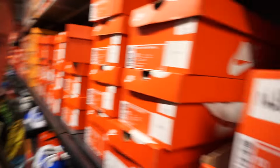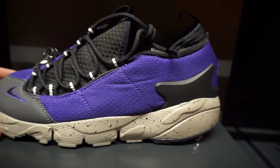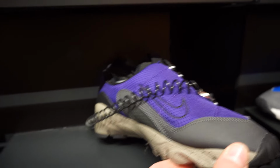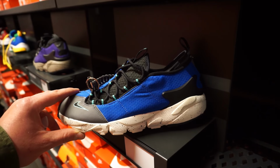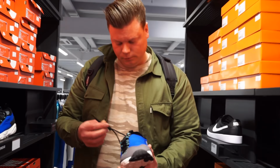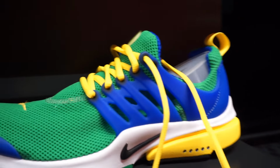I like those, the purple ones. These are awesome. Hey, looks like the Air Max Zero part on the heel. I like these. I don't know. And these? Shall I try them on? What do you have? Oh, space shoes. Okay. I like the purple ones better. Do whatever you want. Search for the purple ones.